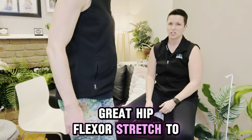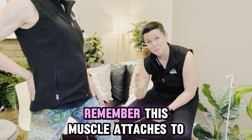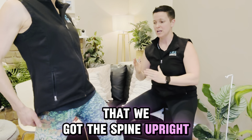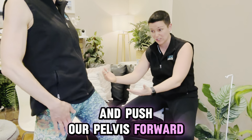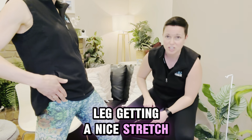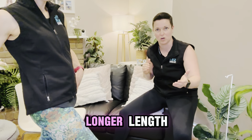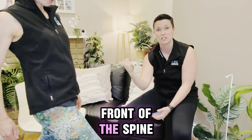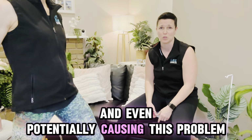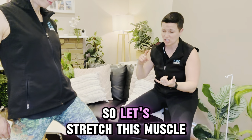Great hip flexor stretch to do is to place the legs apart and then push the pelvis forward. Remember, this muscle attaches to your pelvis, so we want to make sure that we've got the spine upright so that when we stretch and push our pelvis forward, literally push your pelvis forward, you should feel that back leg getting a nice stretch up and through that muscle. So it's telling the brain that muscle needs to be elongated. It needs to be at a longer length, which will then stop tugging on the front of the spine, creating issues with lower back problems, aggravating arthritis, and even potentially causing disc problems. So it is really important to make sure that we get good length in this muscle. So let's stretch this muscle.